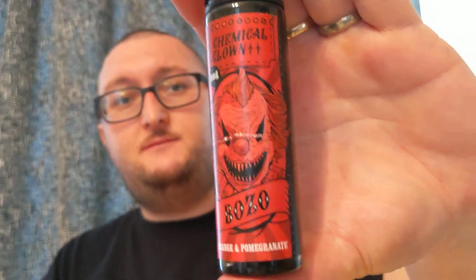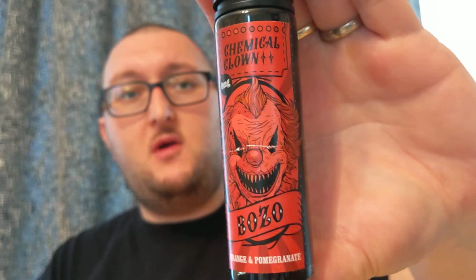And we're going to start off with Bozo, the orange and pomegranate. All these flavours are in 70 VG. They come 0 nicotine, shortfills, and 50ml bottles. So, let's talk about Bozo first and foremost.